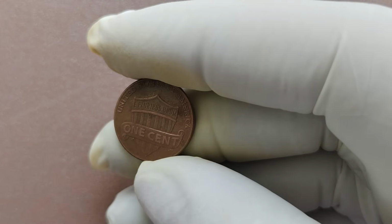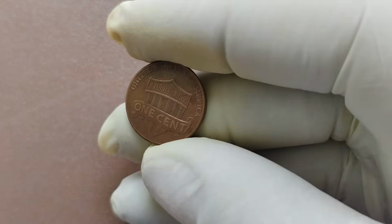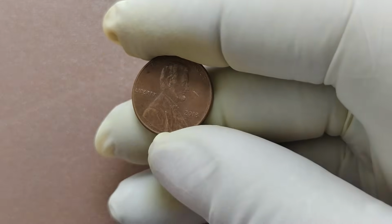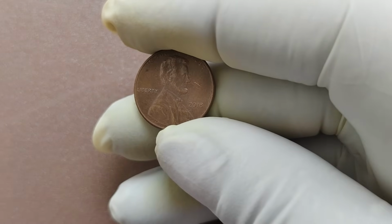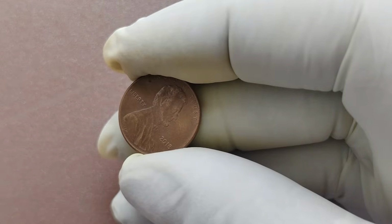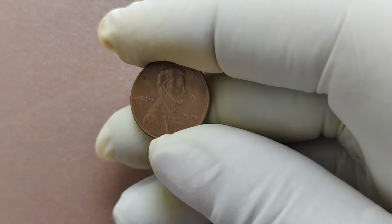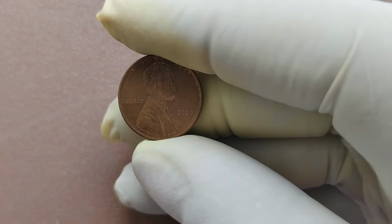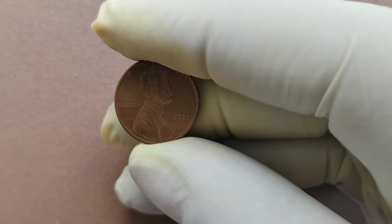And finally, for those wondering just how valuable the best of the best can be, here's the number that will make you think twice about every penny you see. The most pristine, high-grade 2018 no-mint mark Lincoln penny has sold for an astonishing $12,388.